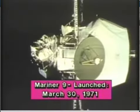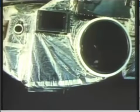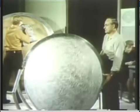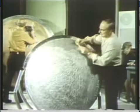Mariner 9 was launched on March 30th, 1971, and on November 13th, it entered Mars's orbit. For over a year, Mariner 9 continued to orbit the planet. During that time, it transmitted 7,400 photographs to Earth. Those pictures, transmitted to a TV monitor, clarified details of the composition of Mars's surface.